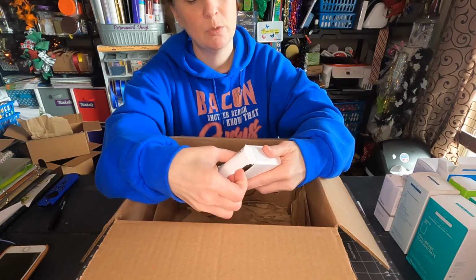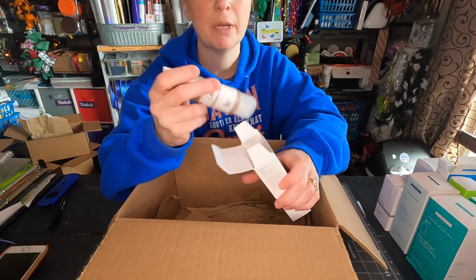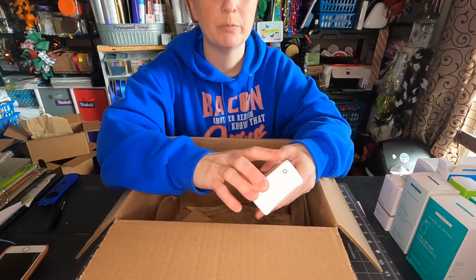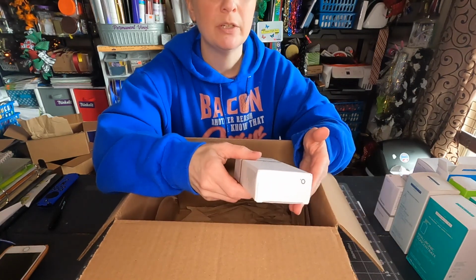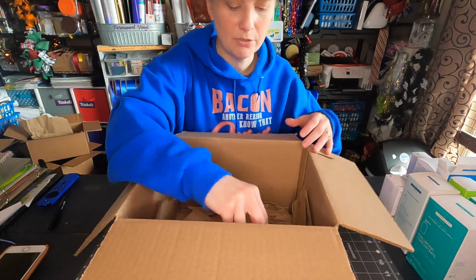Same with the squalane cleanser. I usually get the big one. They were out, so I had to get the small one. I still have some, so I'm not completely out, so it will last me a while. This is really good makeup remover. You don't get your face wet. You rub it on your fingers, and then you rub it on your face, and it takes the makeup off, and then you rinse it off, and it takes all the makeup off really easily, and it doesn't irritate your skin.